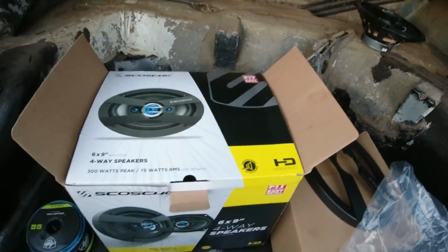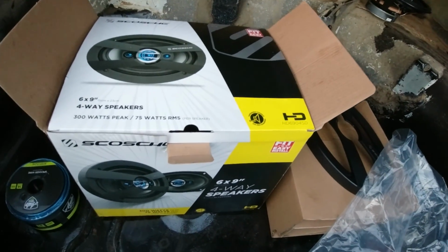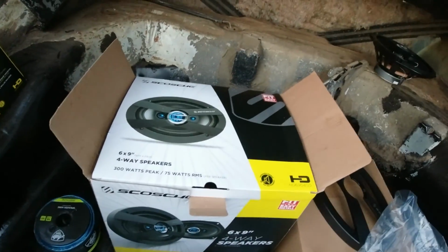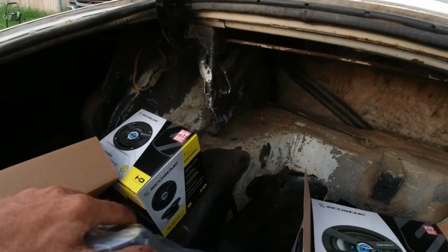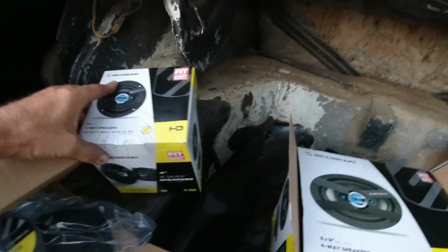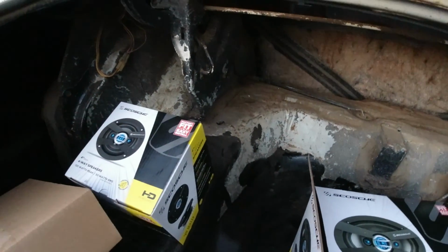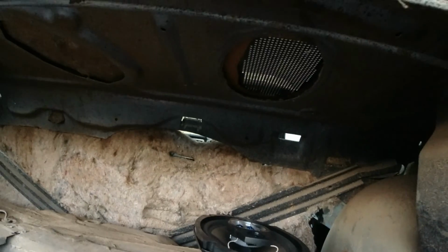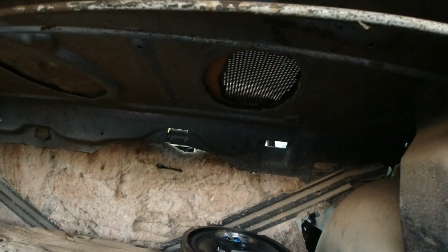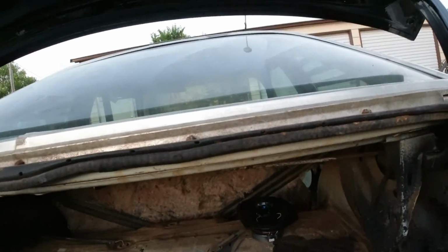Okay, so now, here's these speakers that I got from Walmart. What are they? 300 watt peak, 75 watts RMS. That's them there. I think they're about $29.95. And then these are these little 4-inch ones, which I don't know will fit in a dash or not. Okay, so just under there, and you can see the holes or not, but it lines up perfectly. Even the holes line up on the factory deal. So I'm fixing to do that.